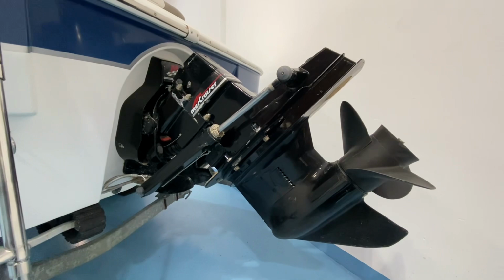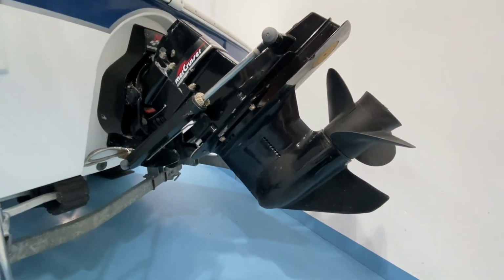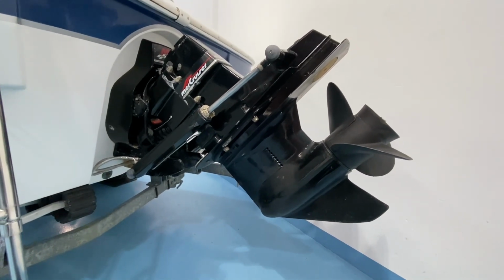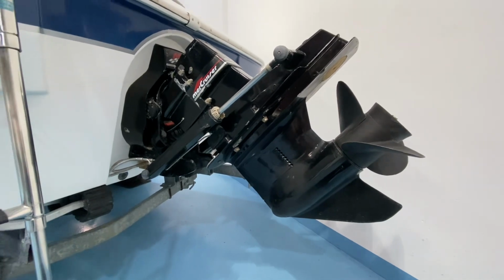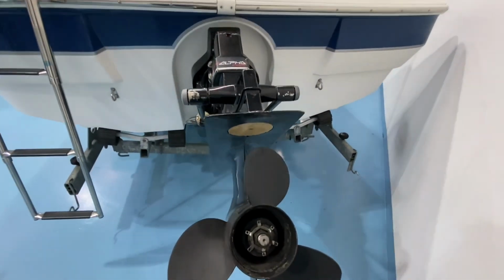We've got an Alpha 1 drive, so MerCruiser 4.3 matched up to this Alpha 1 Sterndrive leg. These things tend to be bulletproof, very reliable leg. This boat, unfortunately, there's no hour clock on it, but I estimate certainly no more than 200 hours in this thing. And it looks it.